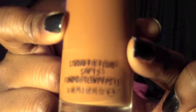Next one is Studio Fix Fluid. I've already talked about this in my favorites video, and I have the color NW45 in this one, which I said was a tad bit too red. It's my most favorite foundation. It's full coverage on me. It is a bit heavy, so you have to really be careful. If you don't need a lot of coverage, that can start to look cakey really, really fast. So you have to be really careful in your application, but it has been my most favorite foundation.